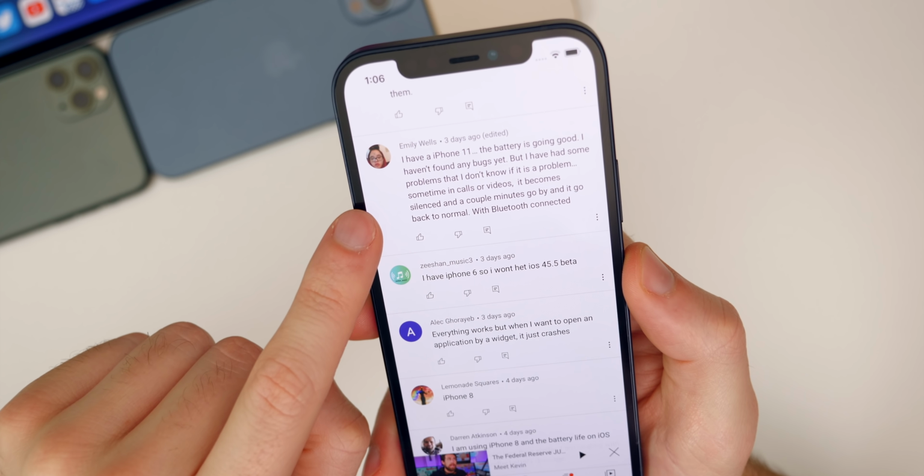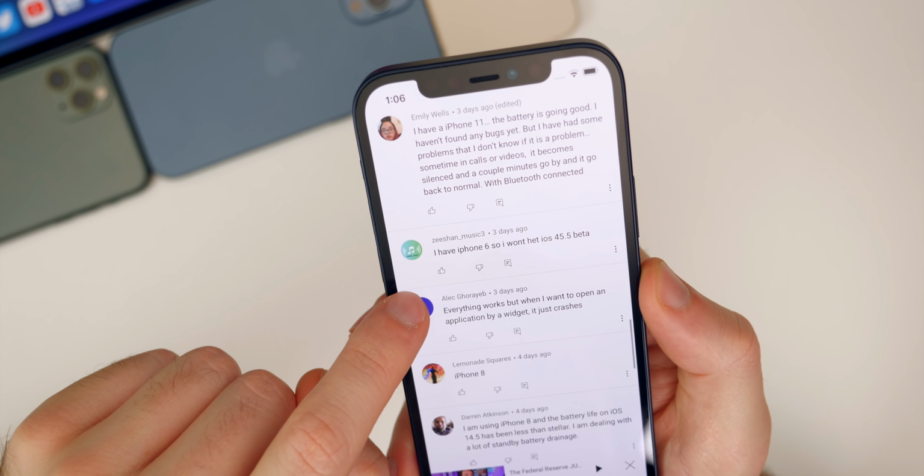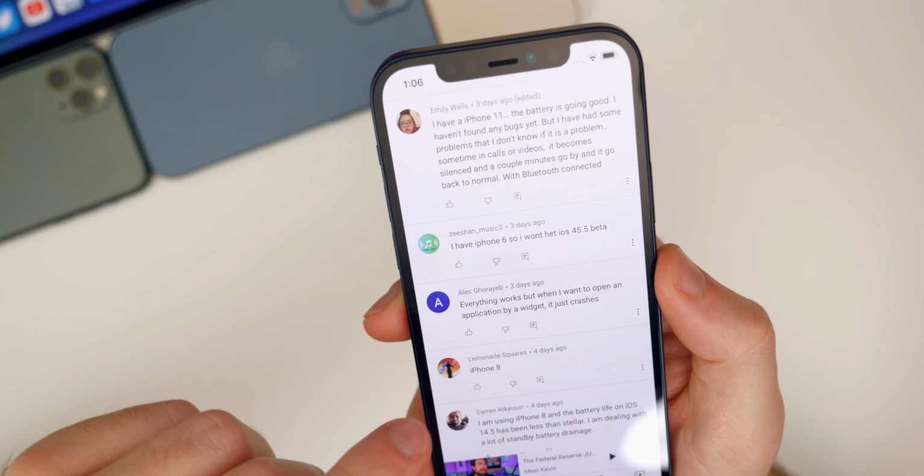Emily here is having issues with Bluetooth with videos or calls. Sometimes it silences for a couple of minutes. That's pretty interesting. I'm not too sure if that's lag or just kind of like interference or something like that.